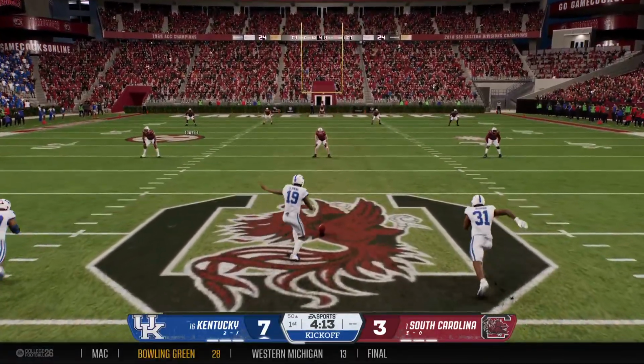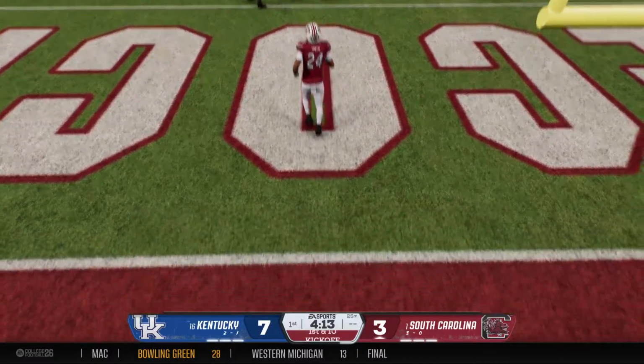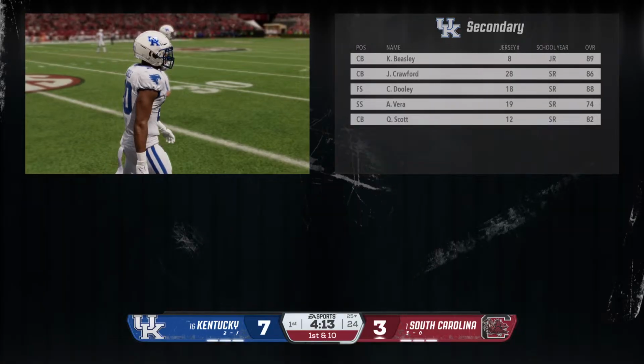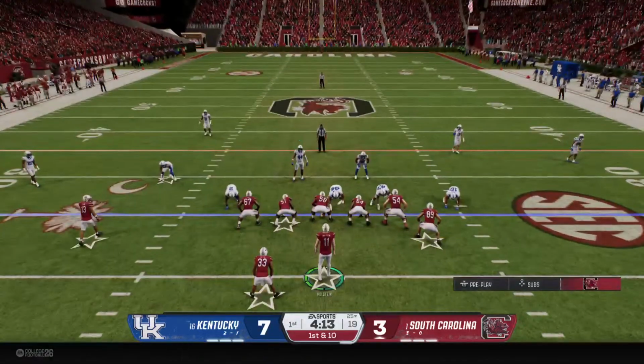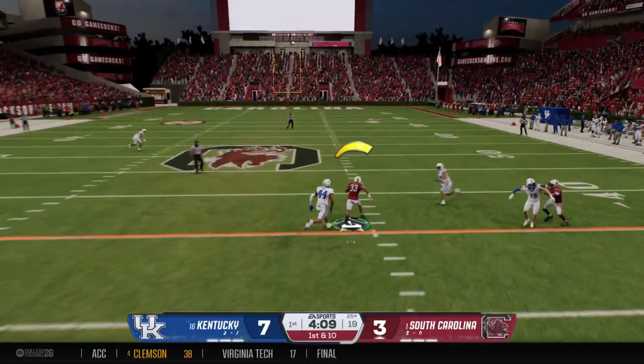You got momentum after scoring that touchdown. Now the kickoff team out there to kick it away. This one is not returnable. It's out of the back of the end zone. Back to throw. It's Holstein looking for his back.